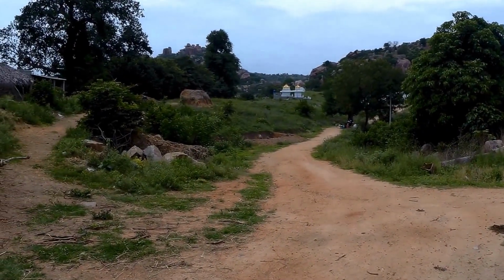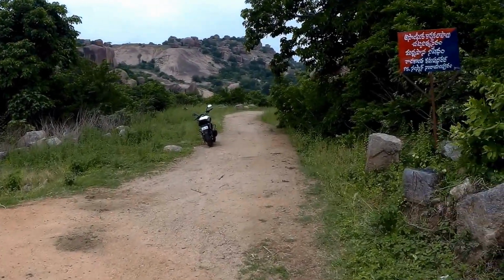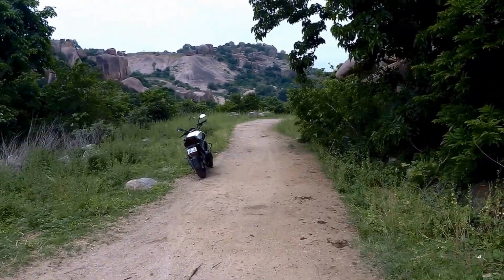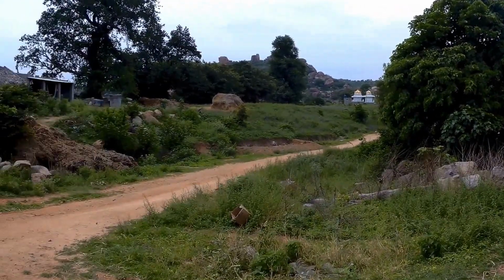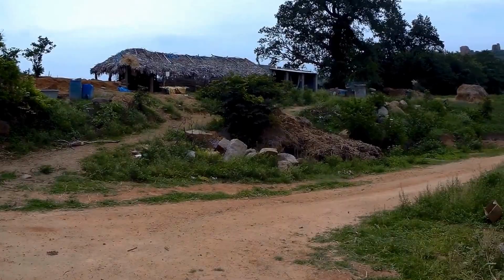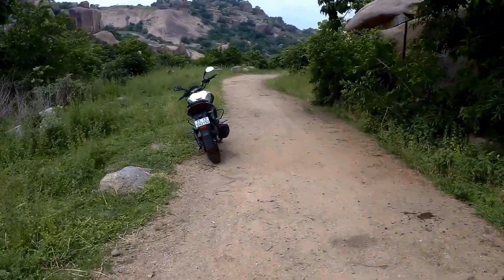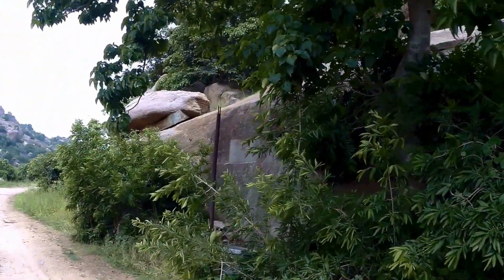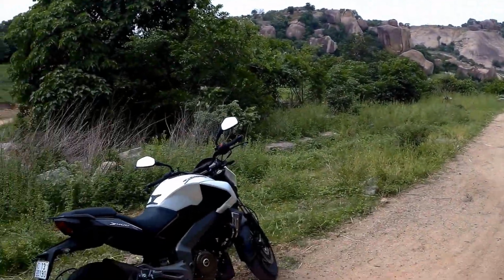Then subsequently, after a few days, the kingdom was divided into two, and another fort was built in a place called Devarakonda. This was for convenience of administration. The kingdom was divided into two, and Anapotanayaka's brother Madanayaka ruled from the Devarakonda Fort.